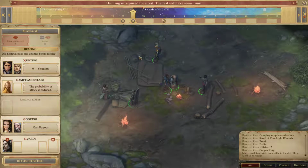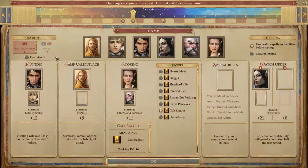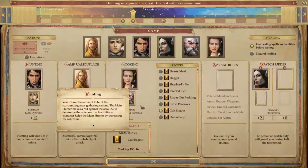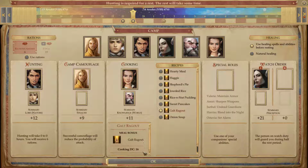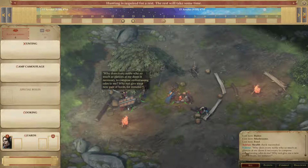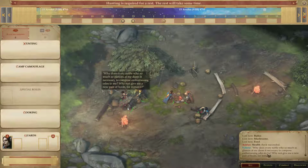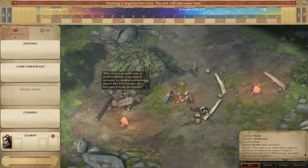Chair is squeaky. Alright, let's see what we've got here. Hunting, some camel, galt, ragu. Looks good to me. Why does every noble who so much as glances at me deem it necessary to compose embarrassing odes to me? Why not give me a new pair of boots, for instance?